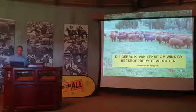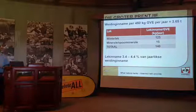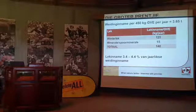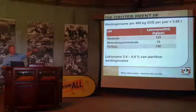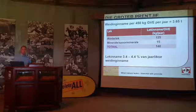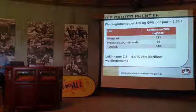as far as animal feeds are concerned. Annually, a cow of 450 kgs consumes about 3.65 tons of feed a year. Of that, about 140 kgs comes in the form of supplements and licks, where your winter lick is the most, 125 kilograms, and your minerals and trace minerals, which is your phosphates and all that stuff, about 15 kgs. Only 3.4 to 4.4% of your total feed intake a year comes from your supplements and your licks.